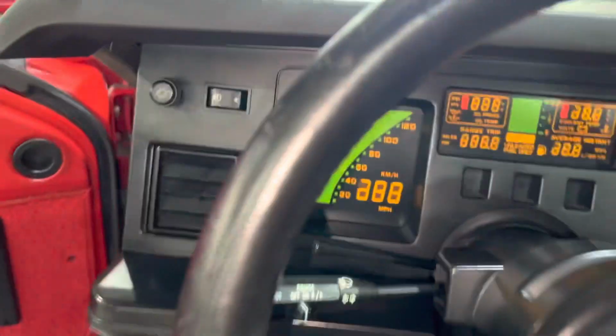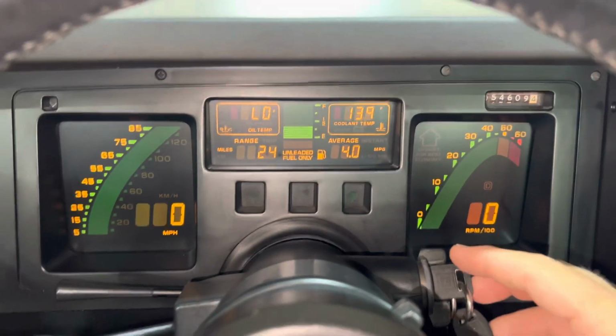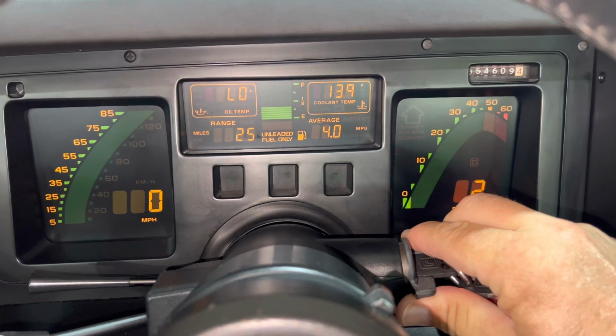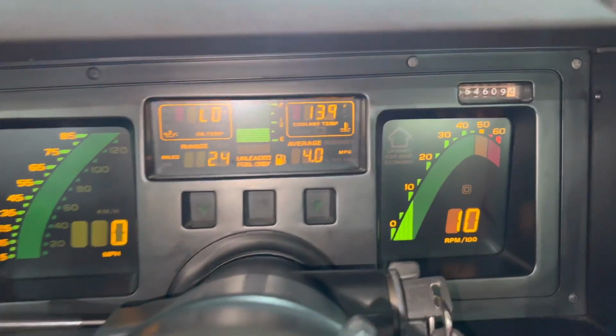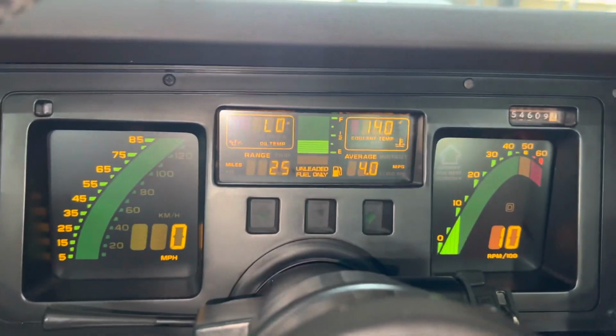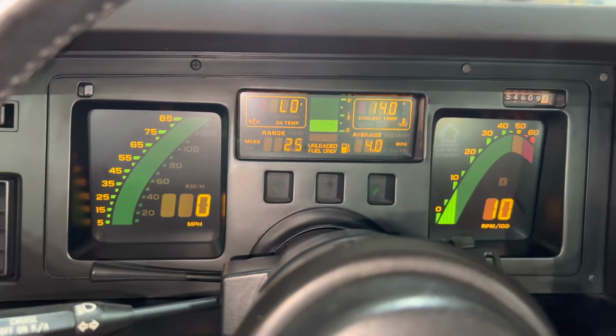So it's got the digital dash. Check this out. I'm gonna go ahead and close the door. Close myself in here and fire this bad boy up. Just runs perfect. 54,609, and that mileage will go up a little bit because I love driving this car.